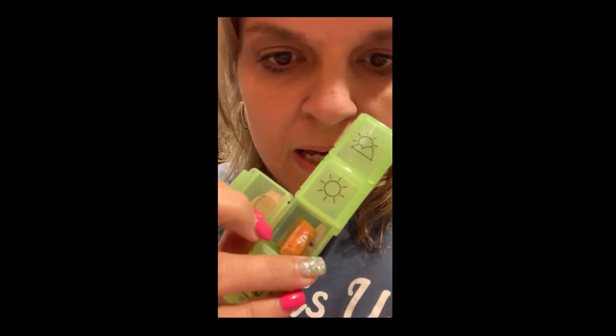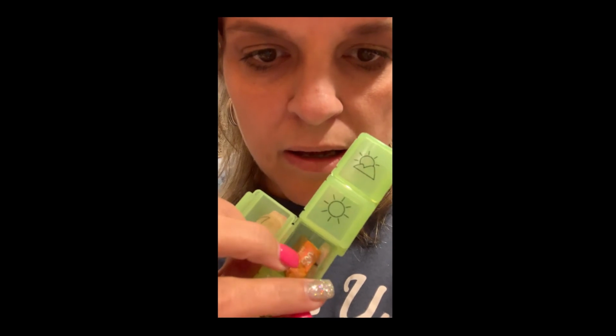Okay, it's time for my suppertime vitamins. I do a calcium chew with D3, and this is my probiotic little chewable tabs. Okay, so my final thing for the day is actually another one of my chews, the caramel chew, and it is calcium and D3, and then there's one more omega-3.